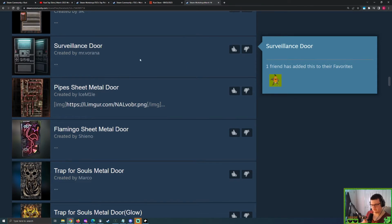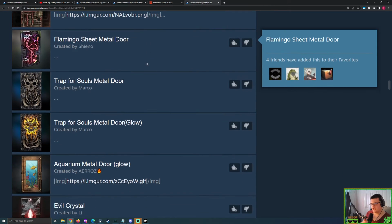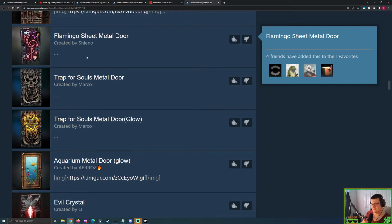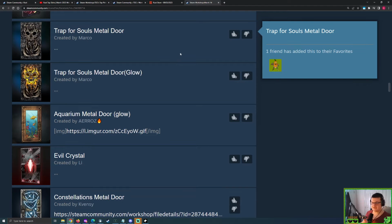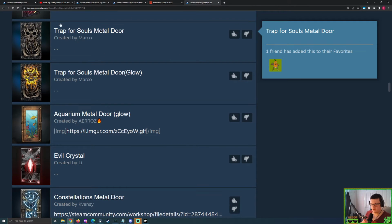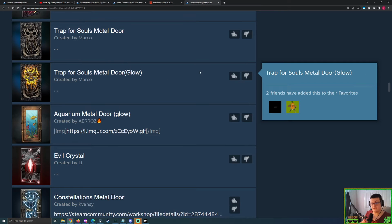So, let us proceed. iSmile has produced the Pipes sheet metal door. Shino, I believe you're the last person to submit a skin this week. You just squeezed in with your flamingo sheet metal door, so... Oh, naughty. But hey, he managed to get it in on time, so that's all right. Trap for Souls metal door made by Marco. He's got a regular one, and he's also produced a glow-in-the-dark one. And yes, you are allowed to produce 2 versions of a skin for the week. Of course, as you can see here, one that doesn't glow and one that glows. And this is perfectly fine.